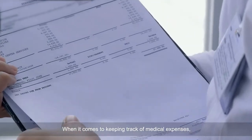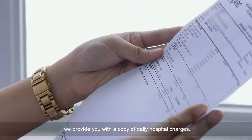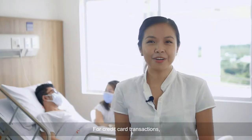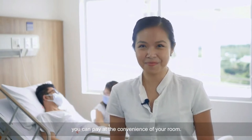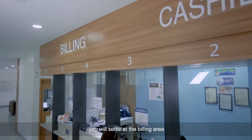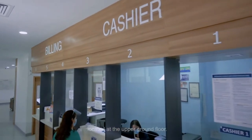When it comes to keeping track of medical expenses, we provide you with a copy of daily hospital charges. For credit card transactions, you can pay at the convenience of your room. For other payment options, you will settle at the billing area located at the upper ground floor.